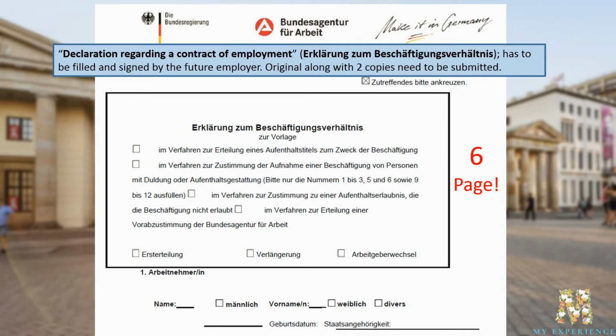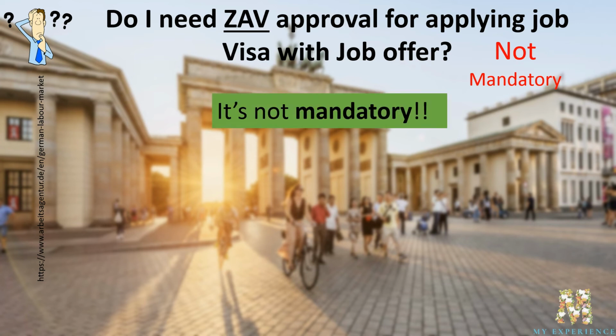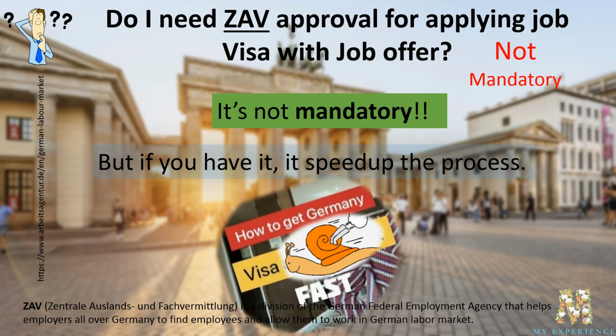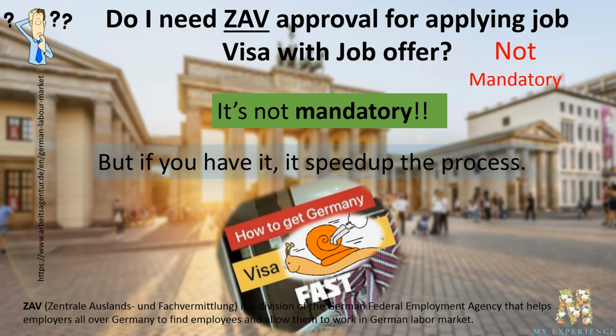Now, ZAV approval. This is the approval in case of a job, which is not mandatory, but it speeds up the process a bit. So if you're looking for something like this, it is one of the ways. At the same time, it is not mandatory. It costs your employer more than 400 euros to get this approval. At the same time, it speeds up the process by at least a few weeks. So it's recommended if your employer is not able to wait, and this is one of the options.